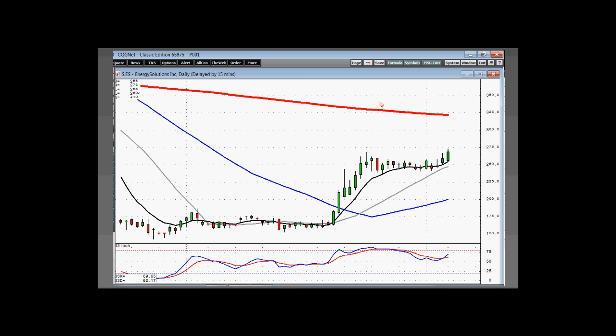Another one, ES, Energy Solutions. Volume is decent. This one can be bought on positive trading, anticipating the next move up to the 200-day moving average.